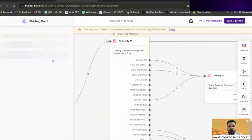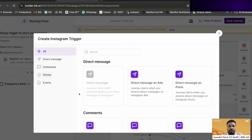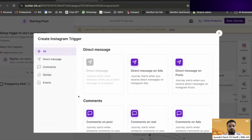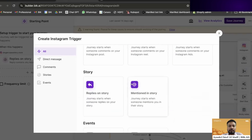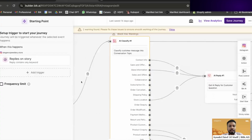First of all, let me show you what kind of engagements you can automate with Instagram. These include all sorts of engagements you can think of, starting from the DM. Someone who sends you a DM can be automated. The AI can handle it. DMs you receive from ads and from posts, all of these can be automated. Now, the most important and most engaged form of engagement is comments. Someone who comments on your post or your reels or ads, you can put any kind of trigger. It includes replies and mentions to stories as well. For the sake of demonstration, we have kept the reply on story as a trigger point.